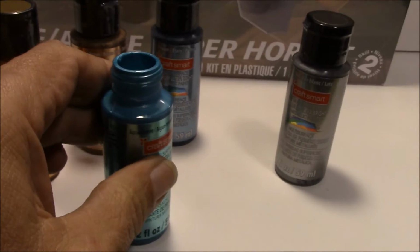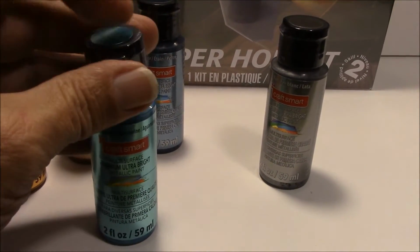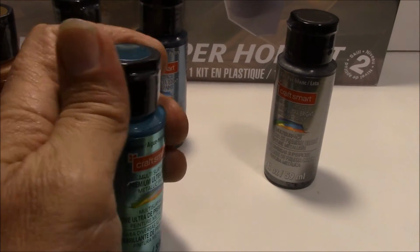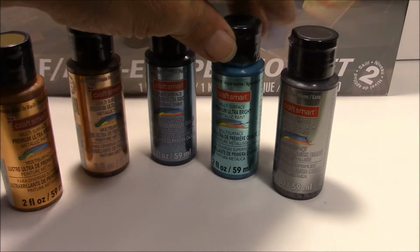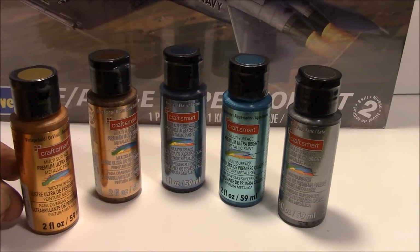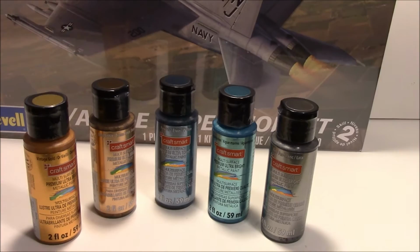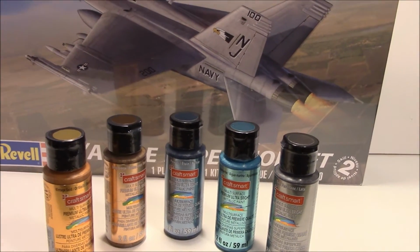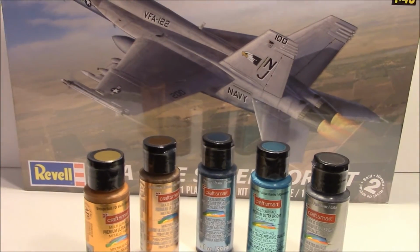But anyways, they all look really nice. So I picked up a couple of bottles of those and they've got, I don't know, at least another dozen colors in this particular line. So if I like them, then I'm going to be going back and getting some of the other colors. So anyways, let me pause this for just a second here and I'll clean this off and put the build up here that I'm going to update you on. Hold on.